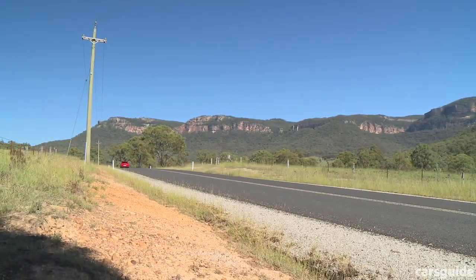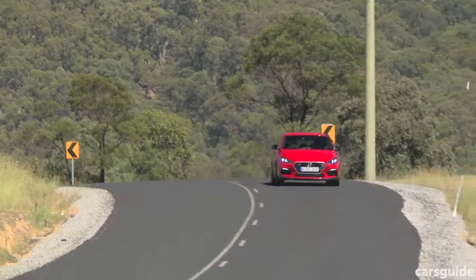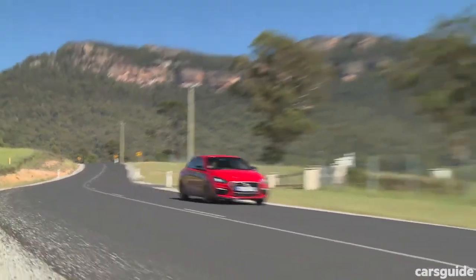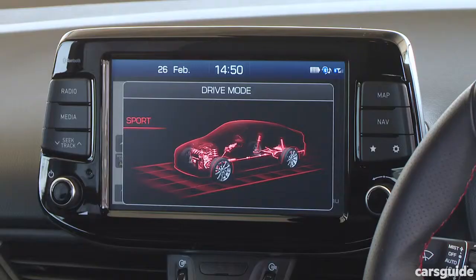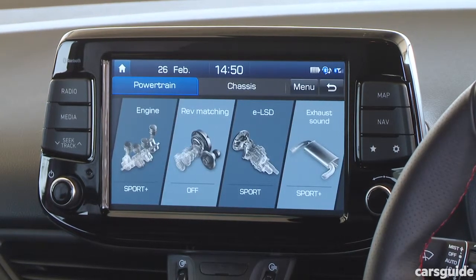The steering is still really, really fast, and although Hyundai has made a bit of a deal that the suspension is a little bit softer at the front end of the i30 Fastback N, I can't really tell that much of a difference. There are still multiple drive modes for you to choose from, including N mode, which turns everything up to 11. And you can customize N mode as well. So you can have the softest suspension, but the noisiest exhaust like we have right now.